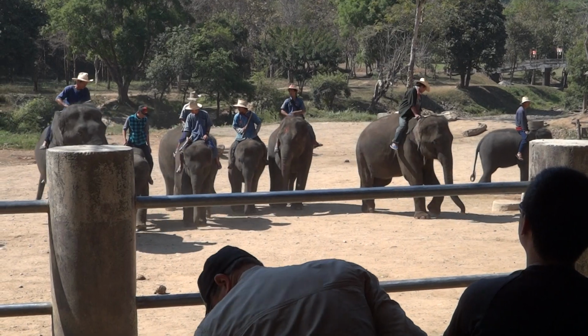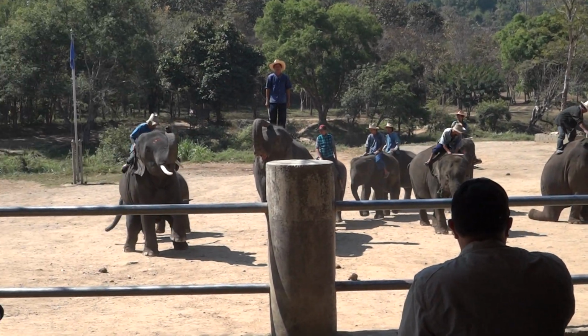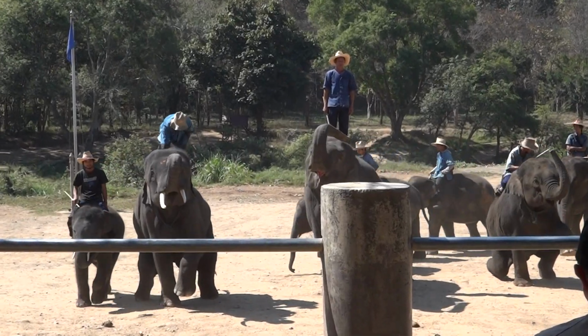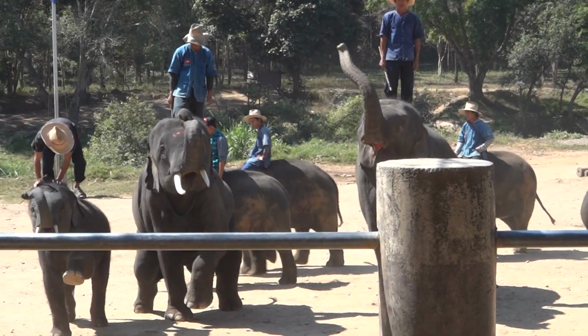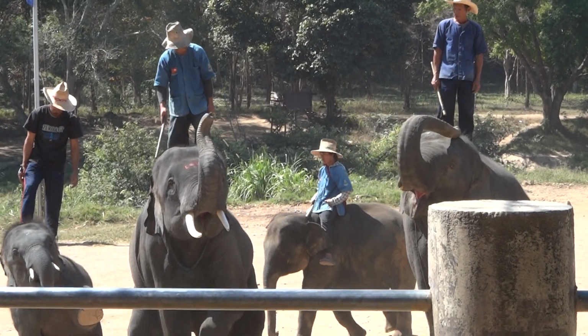Look at the elephant's head. The Asian elephant has a bigger head and bigger brain than the African elephant. They are very intelligent, well mannered, and they love their owner very much.